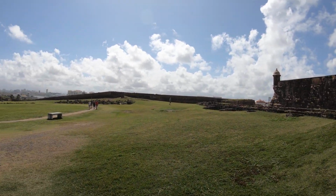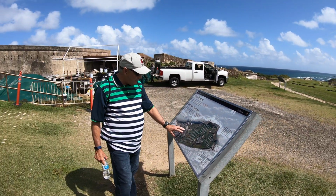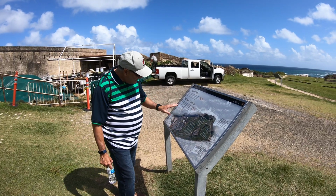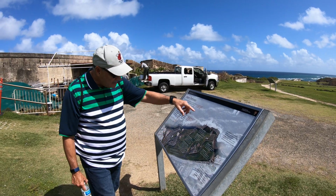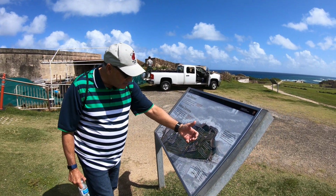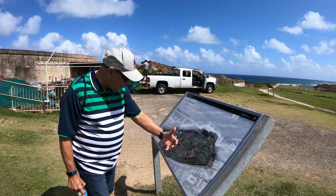And here it explains this is the first layer. Then you have this second layer. Then you have this layer, and they're kind of at different heights. Underneath there are tunnels that they could arm so that if in fact they reach this part, it would be very difficult to advance.